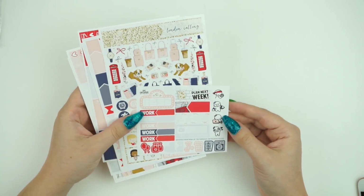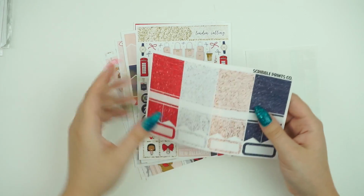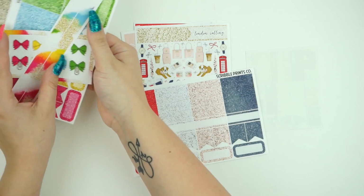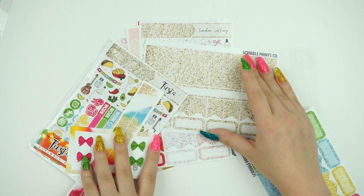So there is the freebie. On the bottom here, this is something new too. Sometimes I change things, like as you can see, the glitter samplers now have this. Did the Fiesta one have it? No, the Fiesta one was already, wait, am I doing something wrong? No, okay. This is for London Calling, but honestly, it would work for Fiesta.